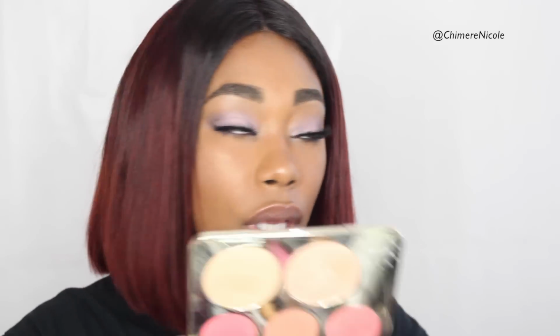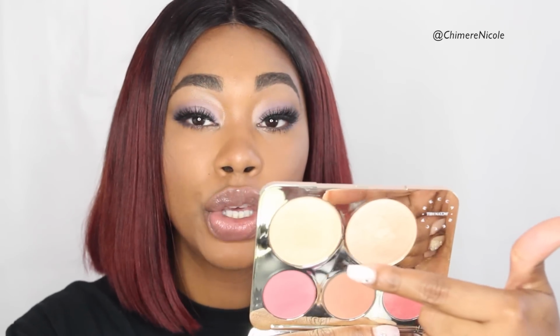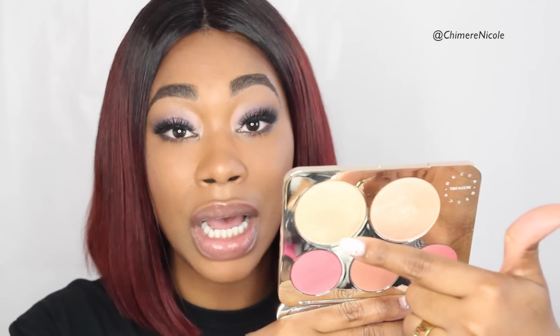And let me tell you, I have no complaints, none whatsoever, about anything in this palette. Again, I've already used Champagne Pop plenty of times. I have it on today. As you can see, I'm a woman of color, so it matches my skin. It is a beautiful highlighter. No complaints at all.